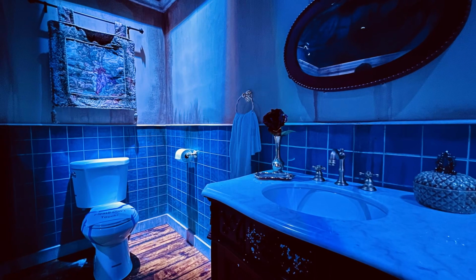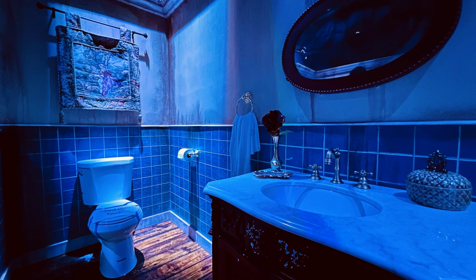And yeah, in that bathroom, they have the beautiful blue tile and the crown molding around the top. It really is a pretty maze. And sorry, I'm going to keep saying maze. I'm not used to saying haunted houses at the Hollywood version.